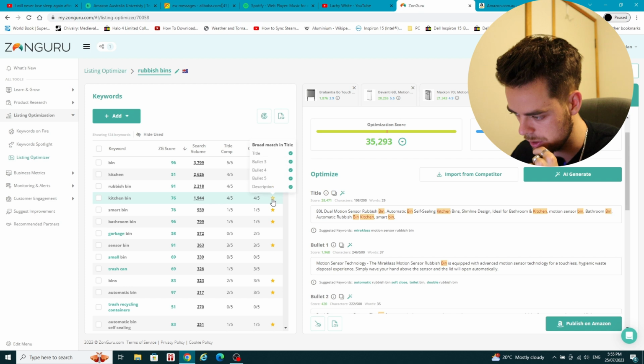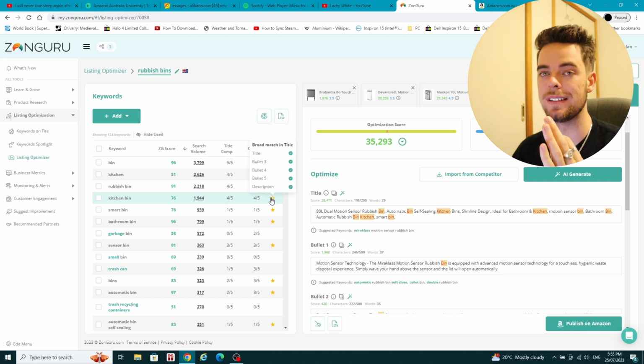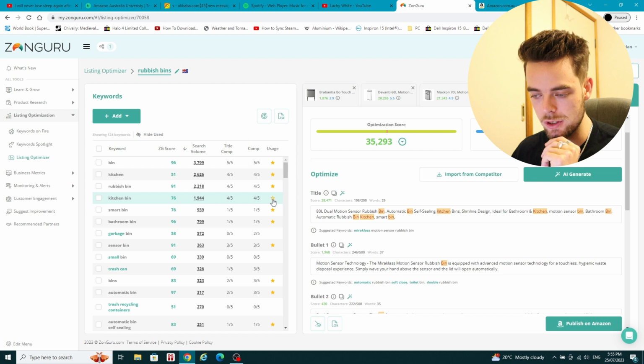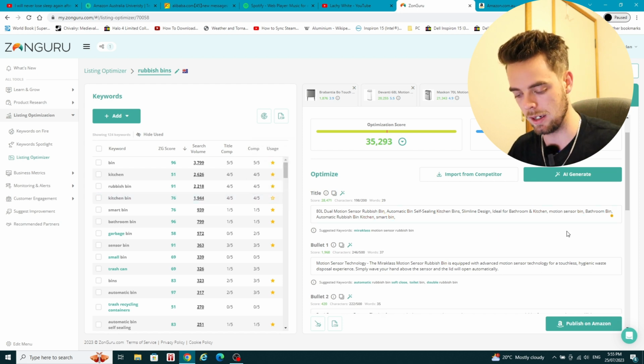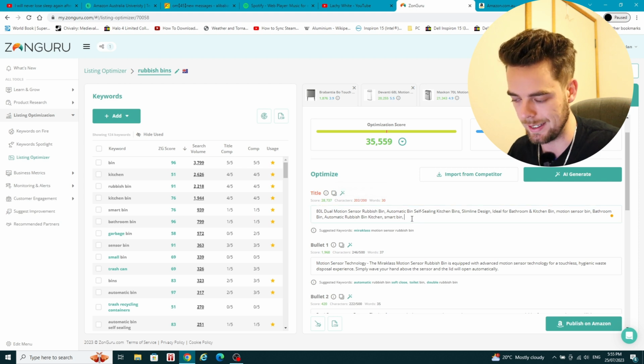Where else have we got kitchen? And see, this is the thing, your title doesn't always have to read as perfect sense, okay? A lot of your buyers don't quite read the title. So you can see there's an opportunity here for us, after the word kitchen, we can put in the word bin, okay? And that's gonna give us the full. The only issue is that, of course, it's then going to be over by 2 characters. So we can get rid of that there.